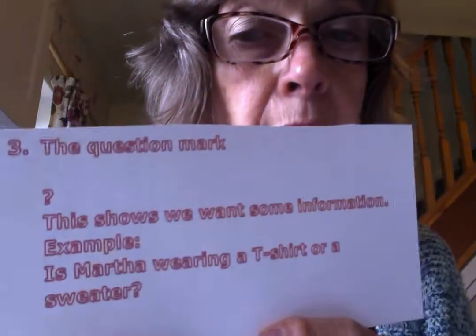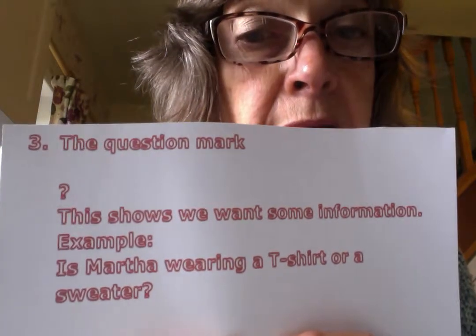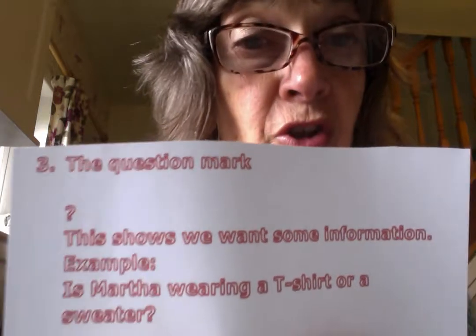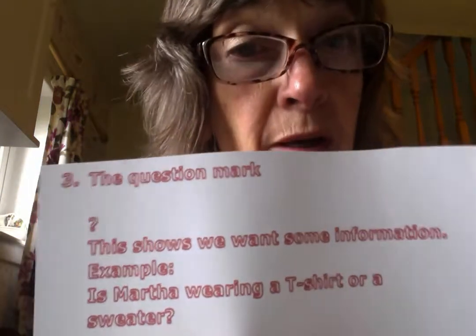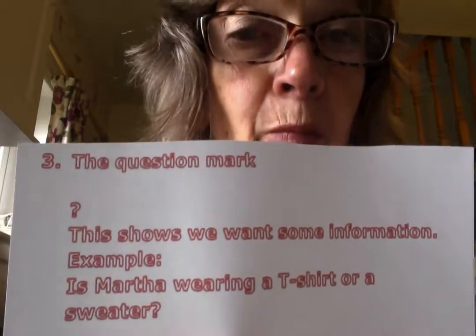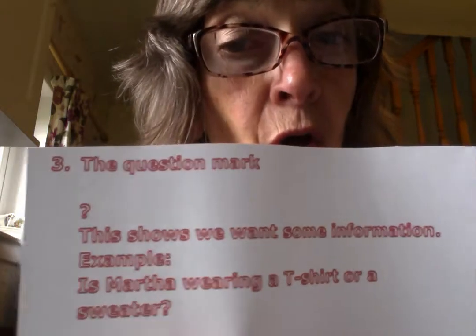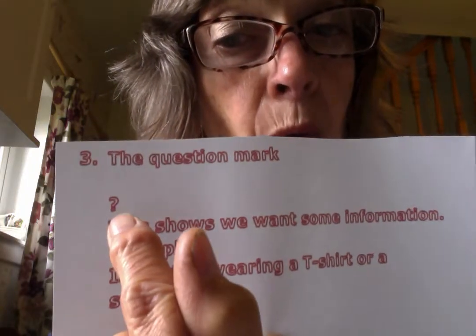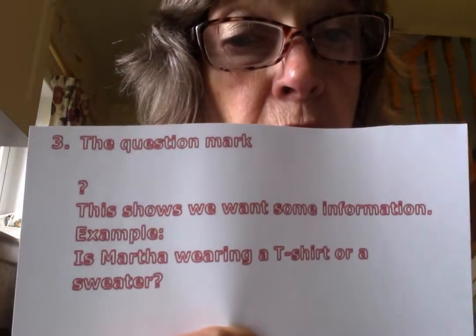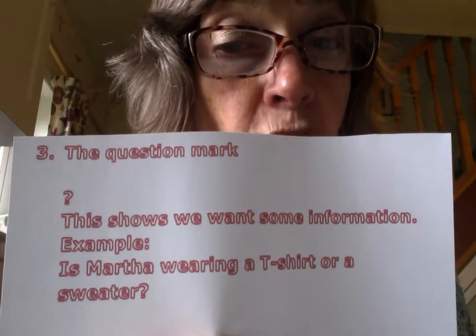The other important one that we'll do just now is the question mark. We all ask questions, don't we? That was a question. Questions are how we get information, and every time we ask a question, we put a question mark, that funny little squiggle with a dot under it. It shows that we want some information.